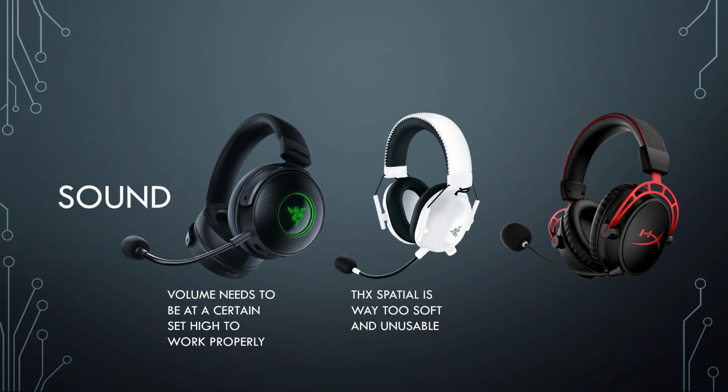The one thing I found weird with the Black Sharks: the THX spatial is way too soft and arguably unusable. So I have to use the normal Windows spatial sound setting for these suckers, and not the THX ones, because it was so soft. Everything sounded like it was 10 feet away. So it was just unusable.